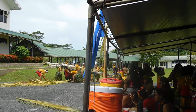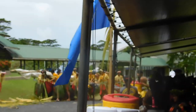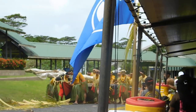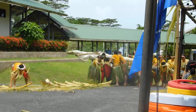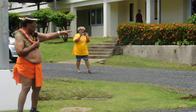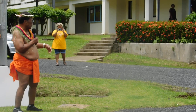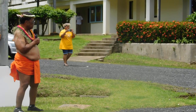Okay, so the typical way to bring our canoe to the shore or to the water is to use the coconut palm in order to launch the canoe. So in this regard, what they're doing is, if it's not enough, they will take more of it and come this way, so it will continue on until it gets launched into the ocean. So the canoe now is ready to be launched.